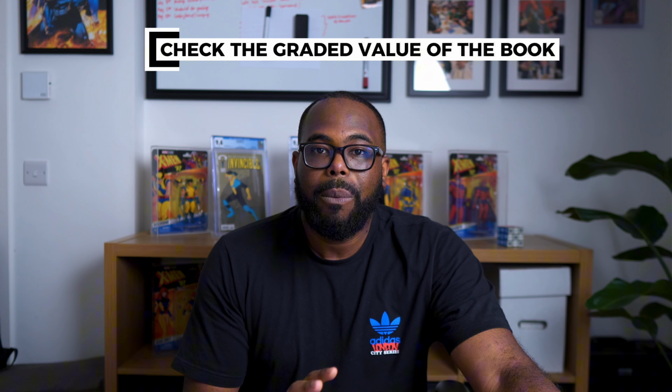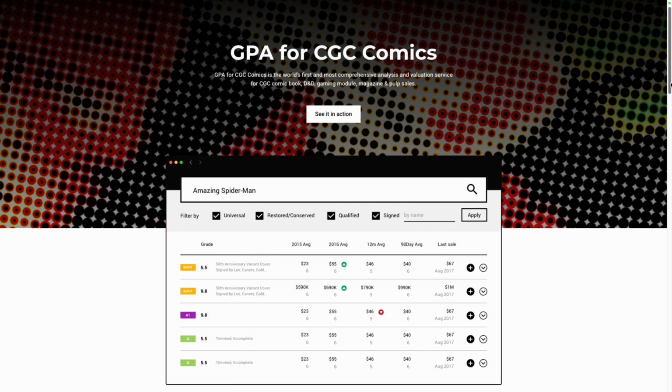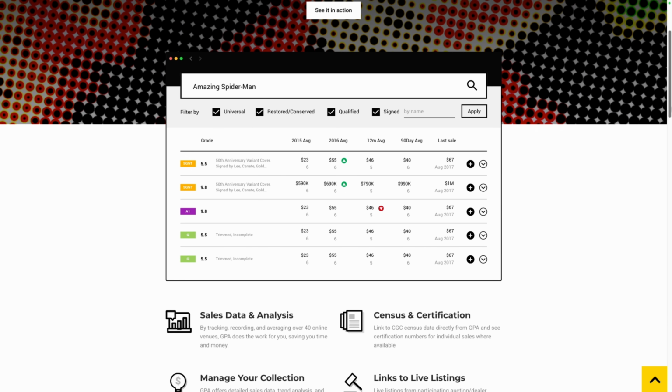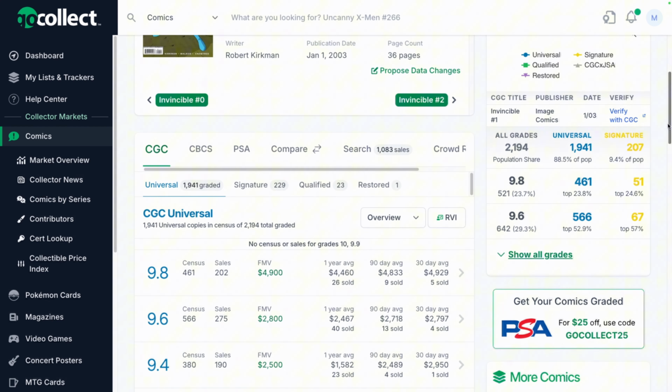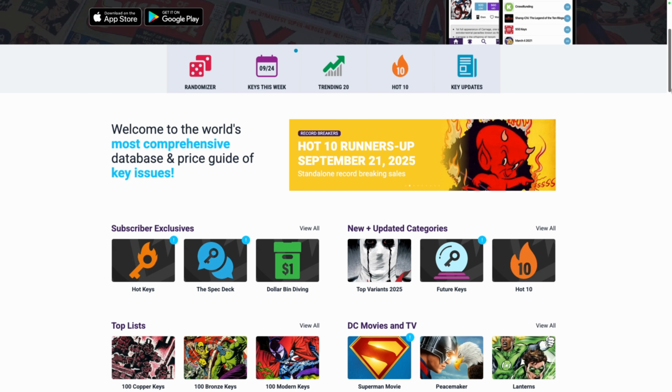Now, a few things before you submit your books to CGC that you need to be aware of, or any third-party grading service for that matter, okay? You need to look at the grade values first, all right? You need to look at what the value of the book is at the grade that you're hoping it's going to come back in. So using analytical tools like GPA Analysis, GoCollect, or even eBay last sales and Key Collector can be very, very useful, okay?